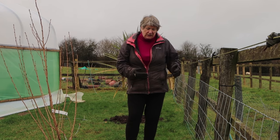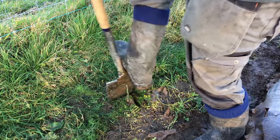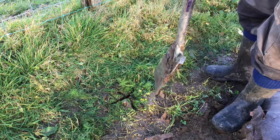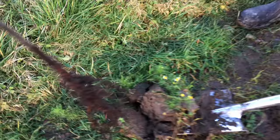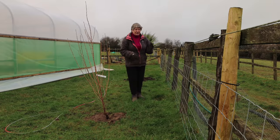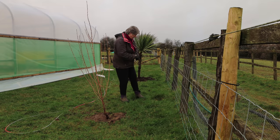Last month I saw a really neat way of putting hedging plants in. You cut across into the ground with your spade, and then you put it in at an angle and kind of lever it up, and it opens the soil up enough for you to put your tree roots in, and then as you take your spade out again, it all kind of closes up around the tree roots, and then you just firm it in with your foot. And even on my own, that's taking around 30 seconds per tree to actually get them planted. So I'll be coming along here shortly to do that.